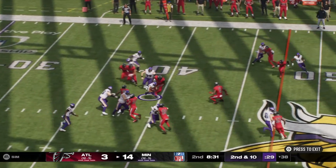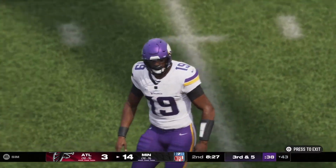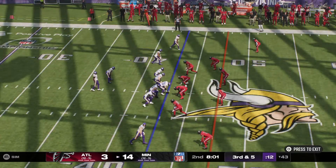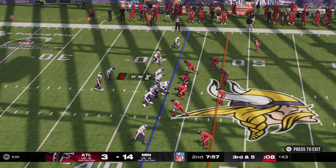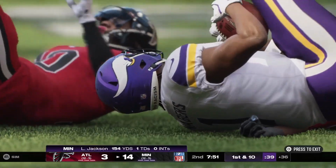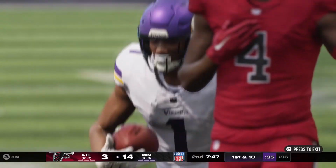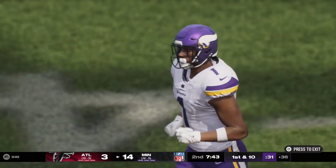Up the middle, here's Taylor. And he'll muscle his way up to the 43 for a pickup of right around 5. Here is 3rd and 5. Now it's Jackson, able to find the open man. That's complete. And they'll get this well past midfield before being stopped just before the 35. Great way to convert on 3rd down there.